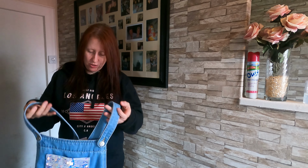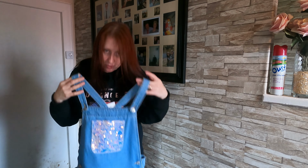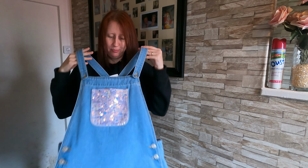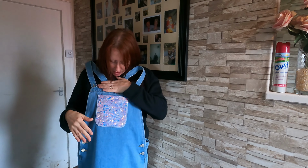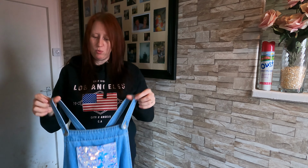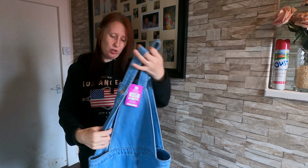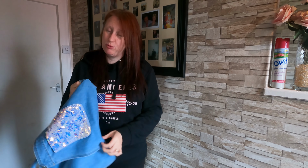Now we got this super cute wee pinafore dungaree denim dress for £2.50. Super cute, look at the little sequin pocket. We've sold similar ones in the past, they sell really quickly, and we're going to stick this up for somewhere between 12 and 14.